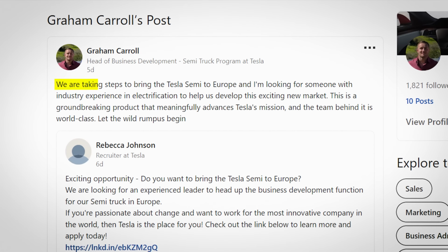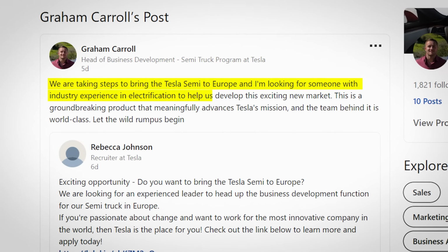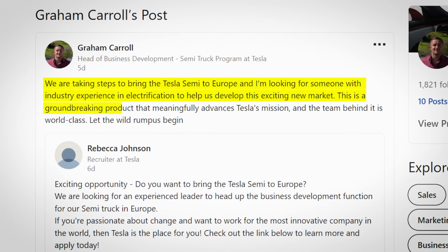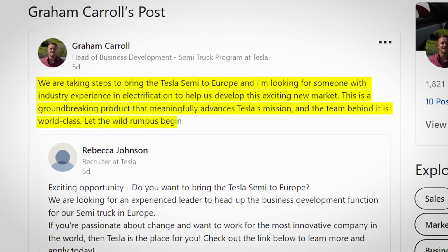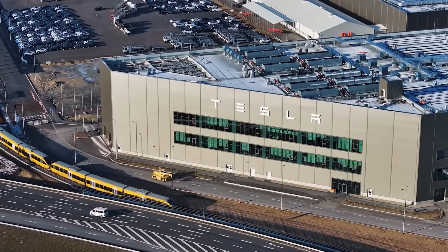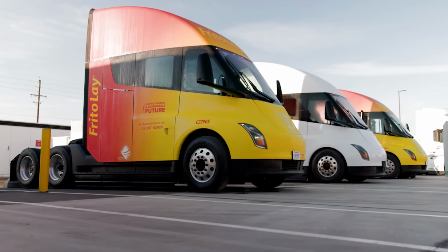He says, "We are taking steps to bring the Tesla Semi to Europe, and I'm looking for someone with industry experience in electrification to help us develop this exciting new market. This is a groundbreaking product that meaningfully advances Tesla's mission, and the team behind it is world-class. Let the wild rumpus begin." About 4 months ago, Elon hinted at a Giga Berlin visit that the Semi could potentially also be produced at Giga Berlin. So Tesla Semi will make a wild rumpus in Europe indeed.